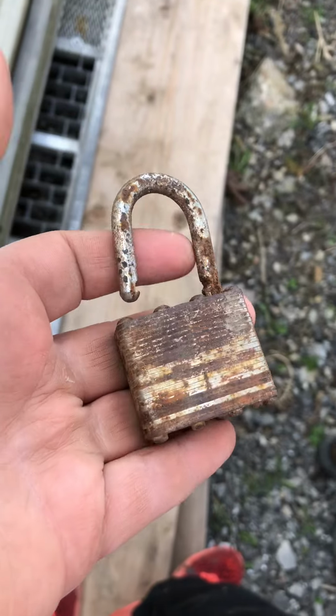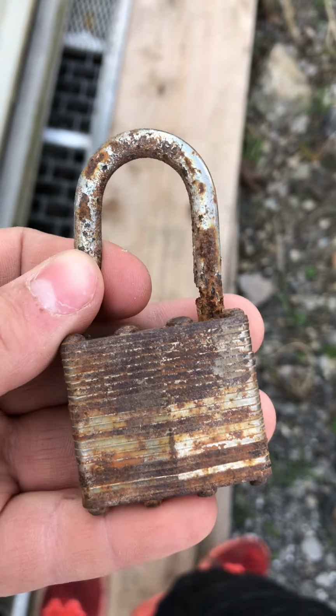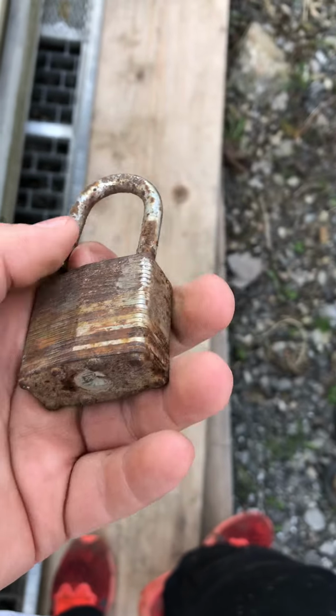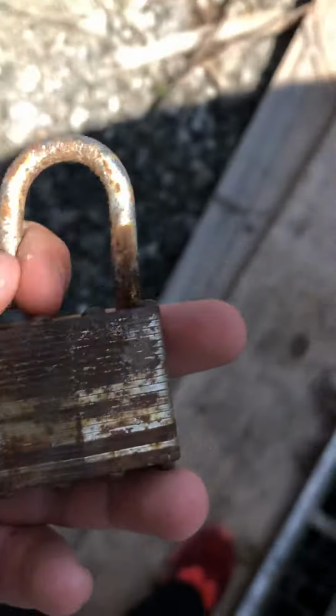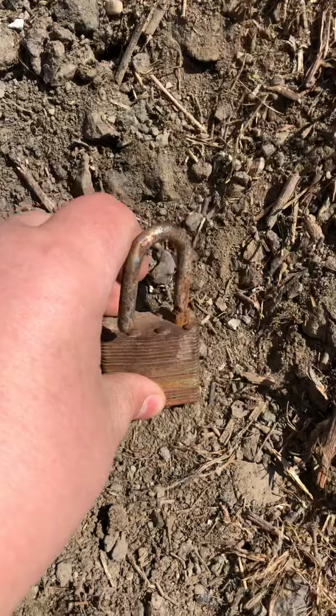This old lot today, and we're gonna see if a Gamo Varmint with a velocity of 1,250 feet per second shooting Blue Fire pellets will go through it, or at least dent it or something. I'm gonna set it up right there.